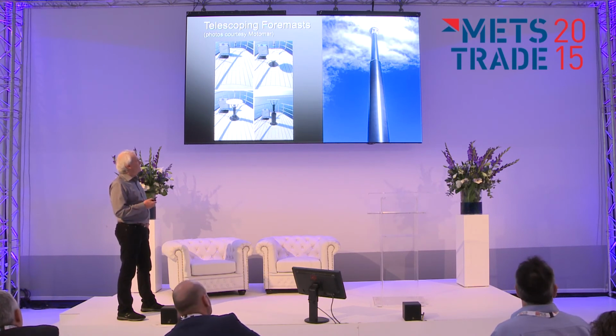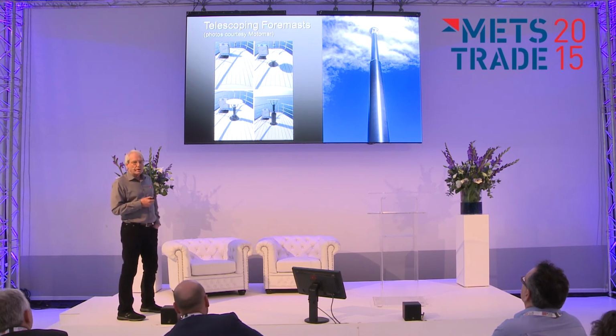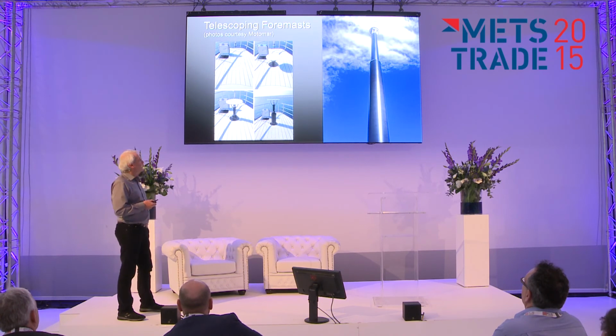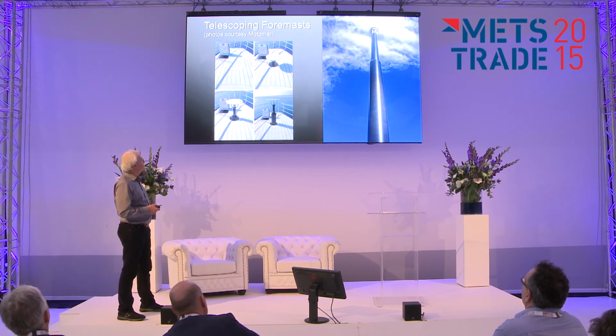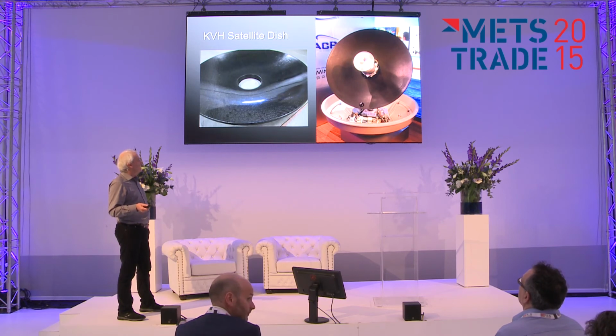But this would be very, very difficult to make in metal, and the weight of it would be probably prohibitive anyway. Another very good example of a problem that advanced composites solved.